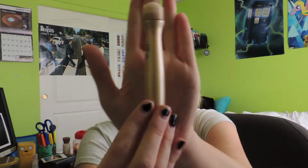Don't worry about streaks, if there's streaks or anything, because we're gonna blend it in the end, and it's gonna look more natural. So don't worry about how harsh it may look right now. Don't forget your neck. So now we're gonna move on to concealer, and it's gonna be used to hide the dark circles under your eyes. And again, you're gonna want to find one that matches your skin tone.